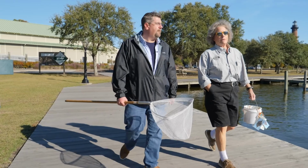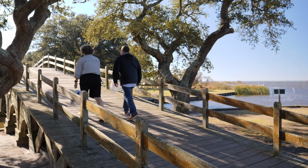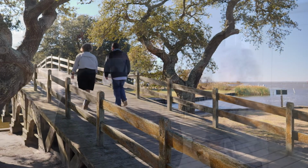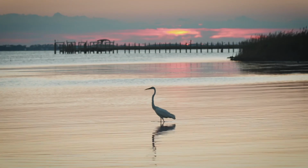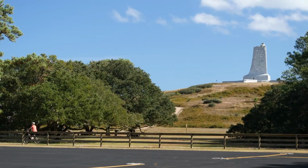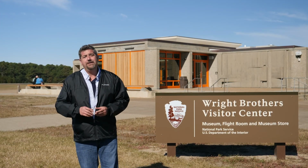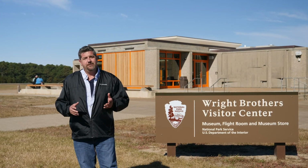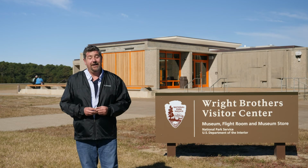Sharon and I simply didn't have enough time to discuss the pirate history of the Outer Banks, which has everything to do with the terrain. But we discussed more wildlife found here, birds in particular, and I was reminded of a very unique bird that took flight just down the road. On a chilly December day back in 1903, December 17th to be precise, two brothers from Dayton, Ohio wanted to learn whether or not their 1903 flyer would take flight. And you know what?